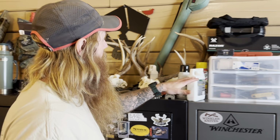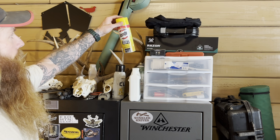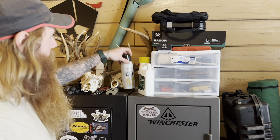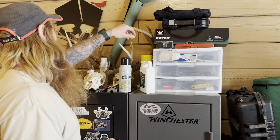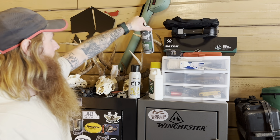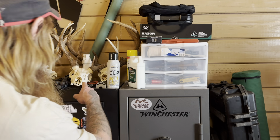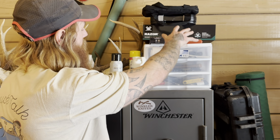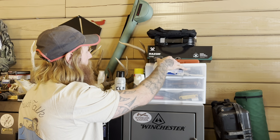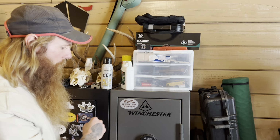We move over here, some odds and ends that you always might need. Oven cleaner, degreaser, CLP, liquid wrench. Just odds and ends that everybody should have. We have assorted gun parts in here, a little bit of medical stuff also, but just an assortment of tools and gun parts.